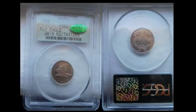How about number 9? What are we going to do here for the numero 9? We have an 1856 Flying Eagle cent. Now, this is the key date in an otherwise incredibly short series. All right, so the Flying Eagle program only lasted 3 years. 56, 57, and 58. 56, as some of you know, is not an issue that you see come up that often. As a matter of fact, they're mostly proofs.